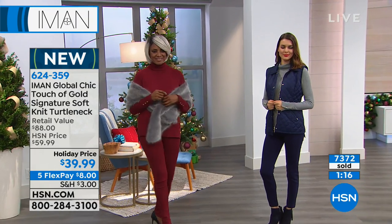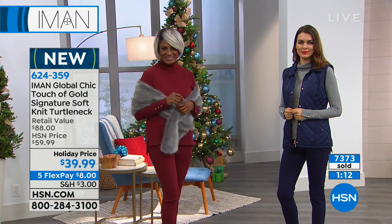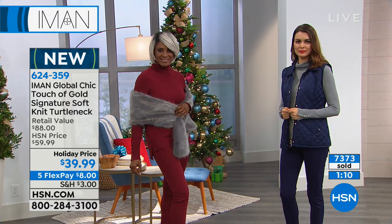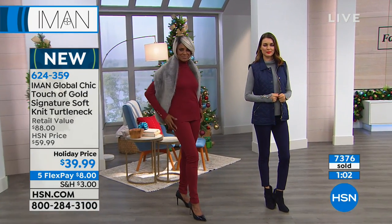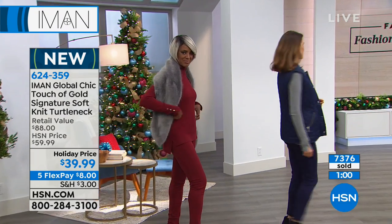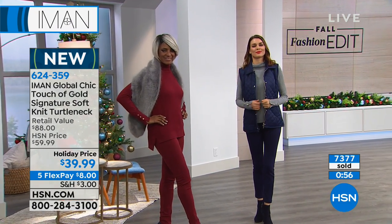It's actually measuring, let's see here. It's saying 24¼ inches long. For some reason, that seems off to me. I think it looks longer on Inger than 24 inches. But it has some nice length to it. And then it goes a little bit longer in the back. Maybe because in the back you're getting a couple extra inches. So it probably goes to 26, 27 inches in the back.